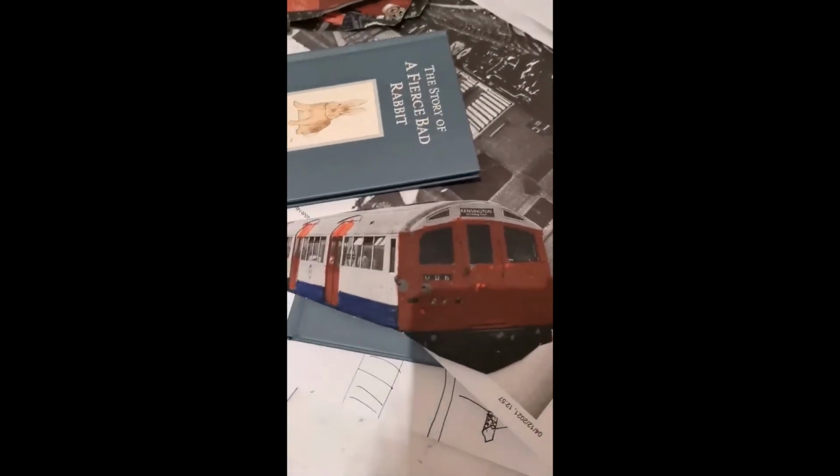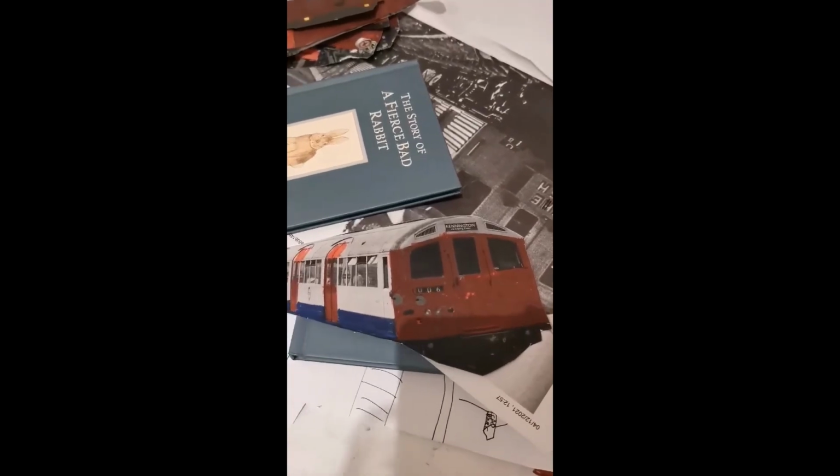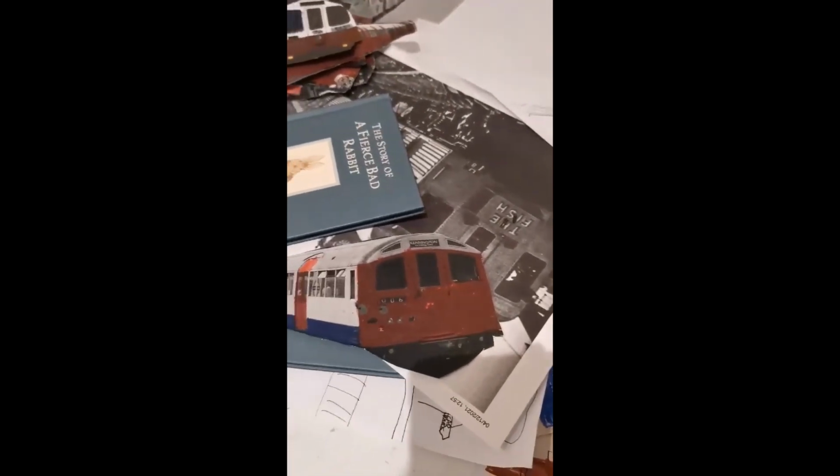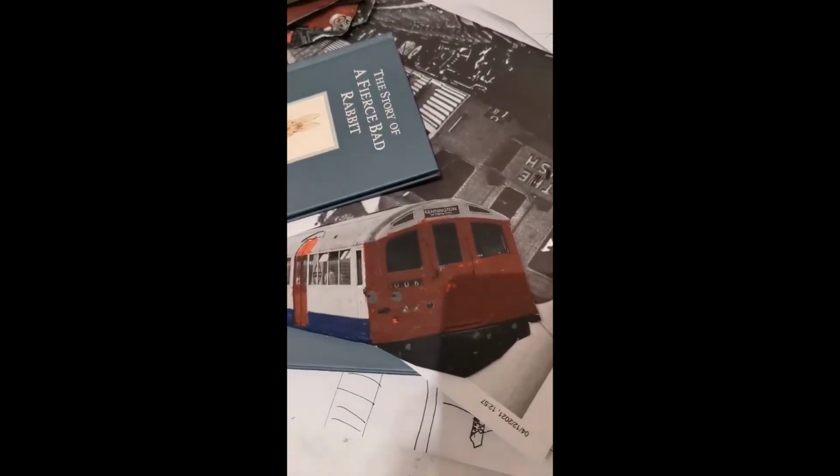It is finally, we have the 1959 stock. The 1959 stocks run on the Northern Line. They go via Charing Cross, and Charing Cross has a short platform underground, and I really don't like it. And that's the end!